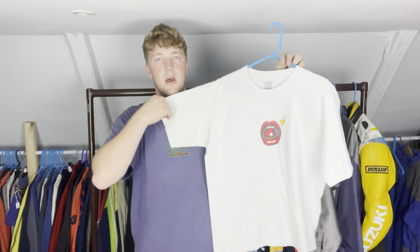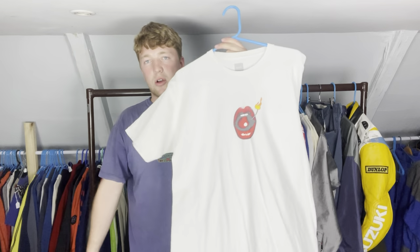Starting off, I found this at the second car boot of the day. It is just a New Age Huff skateboarding t-shirt. It was £1. I just figured, take it to a pop-up, sell it for like £12-15 all in. Good condition, good graphic, and it's only £1.